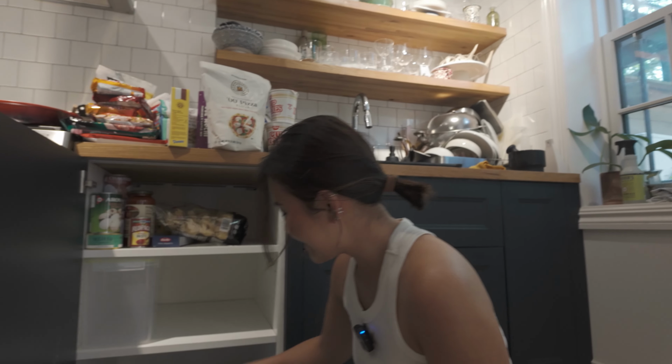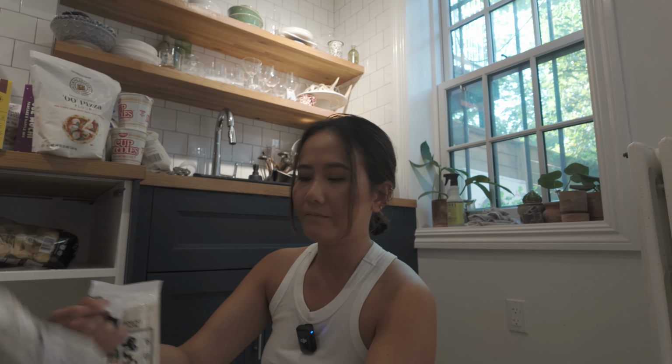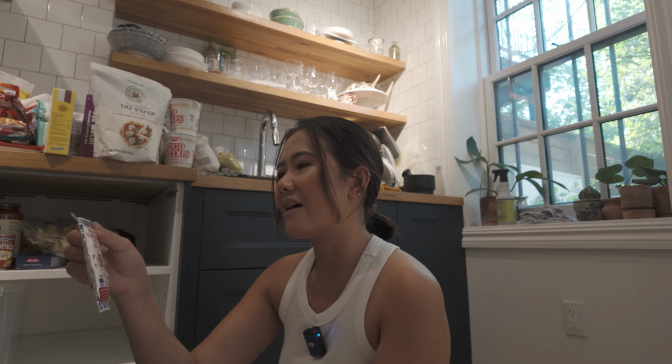all of these ingredients. Udon noodles, this is the whole wheat version, that's why it's this color. Glutinous rice flour, sometimes I like to make Vietnamese dessert. Lastly, I have agar agar powder, the telephone brand.